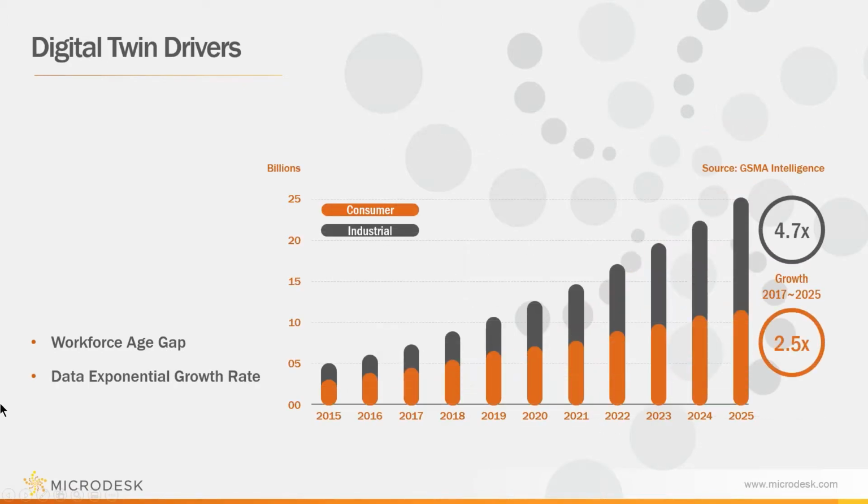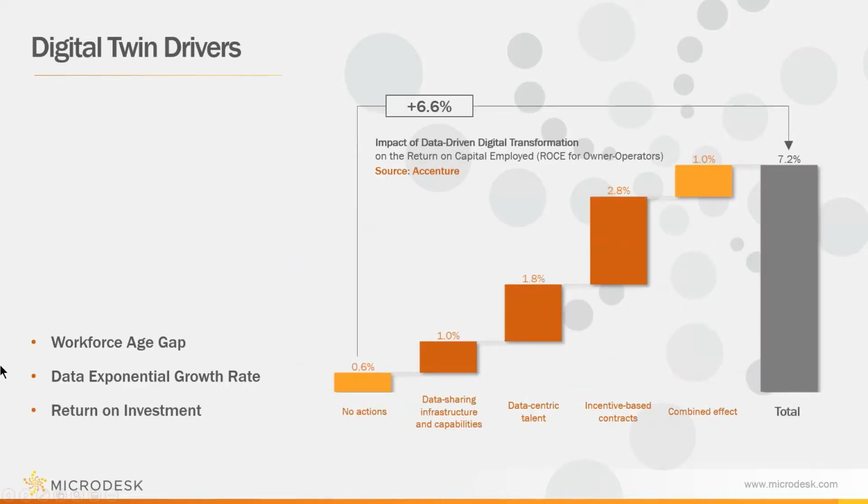The second driver is the continued exponential growth rate of data. We need an economic and effective solution to handle the overloaded information without increasing the number of staff. Lastly is the return on investment. With data-driven digital transformation, as the data show here, we can potentially increase return on capital employed by 6.6% for owner-operators despite the complexity of the added data load. These factors are the main drivers to embrace digital twin technology to handle more complex data with fewer resources and more effective outcomes.